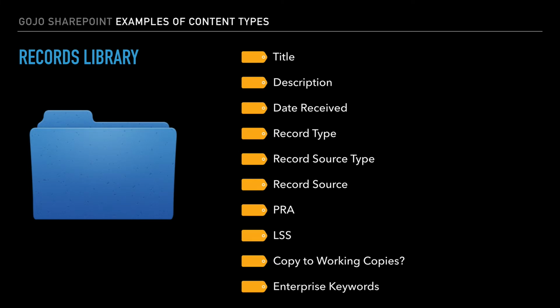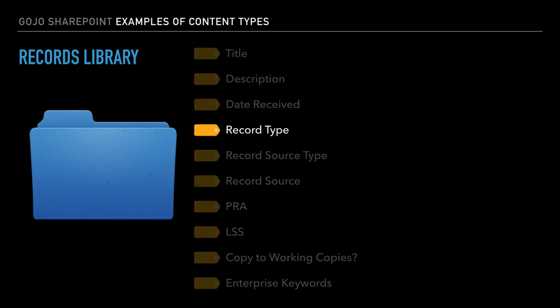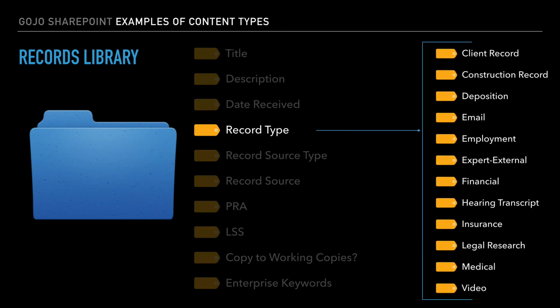And then, of course, enterprise keywords, those unlimited numbers of tags that you can put on documents. Now let's show you, for example, under record type, many of these items have multiple choices available to you. Record type has a large number. Obviously, there would be a lot of basic types of records that the system would have to adapt to. We want to be able to tag those quickly, so we've predefined many of these. And this is the list of just record type choices.